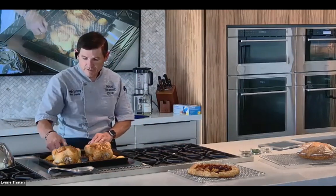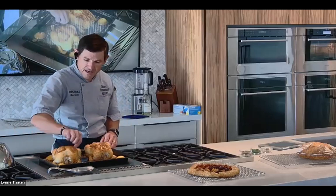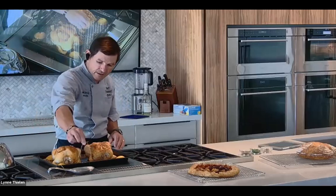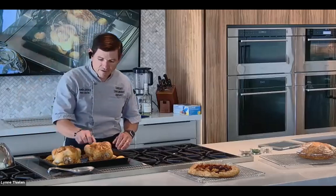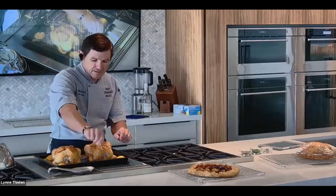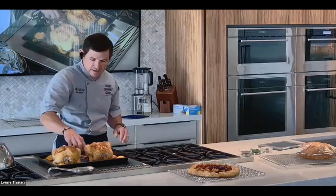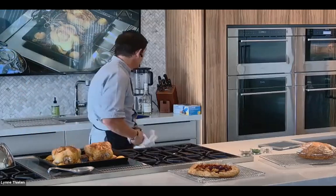So, just remember with the reheating, I would recommend that you just use those auto reheat settings. It really does work well. If you don't know how to reheat something, just use the moist or the crispy settings for reheating. It comes out perfect every single time. So, all right.